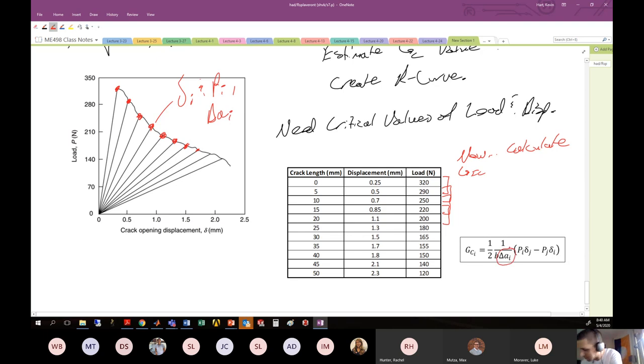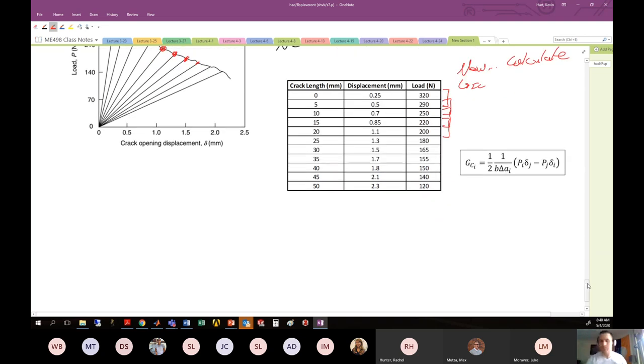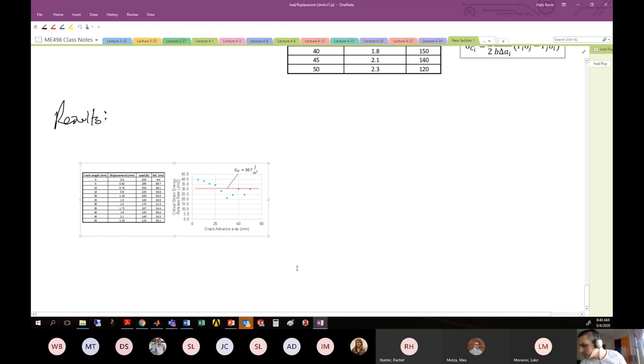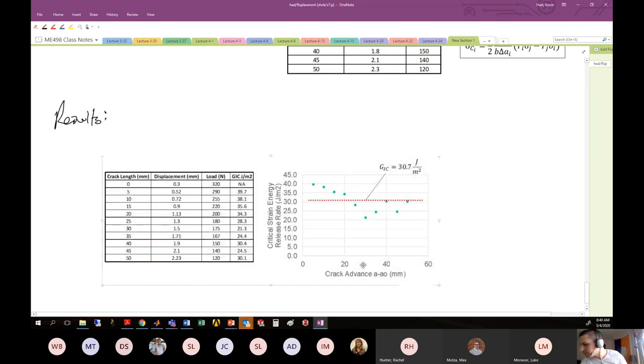Okay, so you have delta AI between each particular point, it's 5 millimeters. You have the width of the sample, B, which told us is 20 millimeters. And then these various values come from the values that you tabulate in this particular chart. All right, that's the general idea there. If we do that, the following results. So we see here the calculation of G1C. This first one doesn't have a value because, again, you need at least 2 points for this to work. These 2 points give me this particular value. These 2 points together give me this particular value, and so on. You get the general idea.